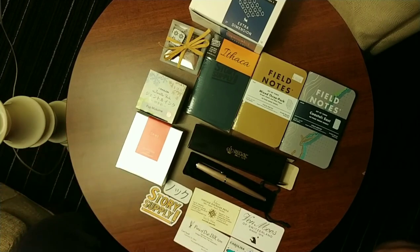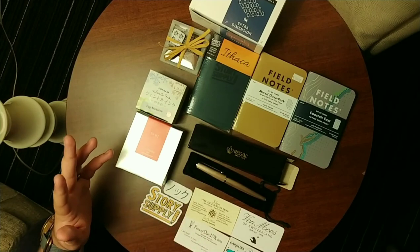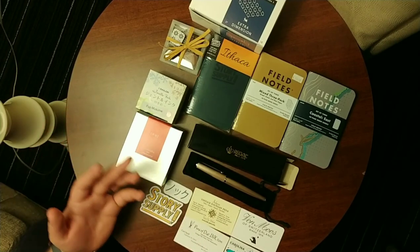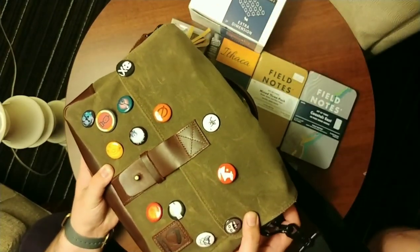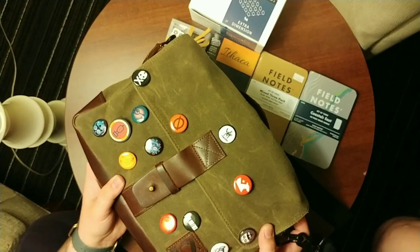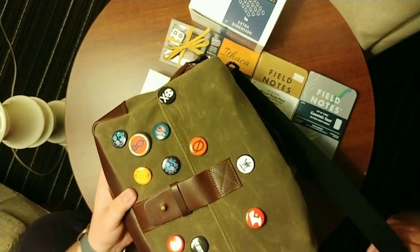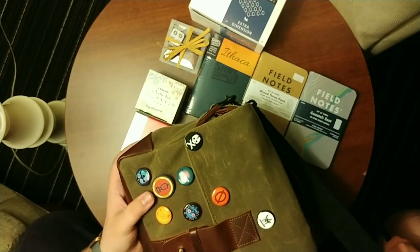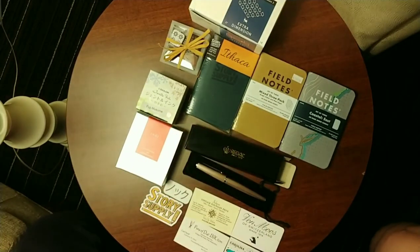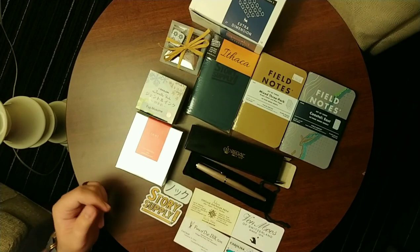And it's just absolutely covered in buttons. So if you see somebody with just a ridiculous amount of buttons pinned to their bag, it's my bag. Walk up to me and say hello. I also have my fountain pen day pen, which I just realized is upside down because I'm an idiot. But yeah, feel free to say hi.